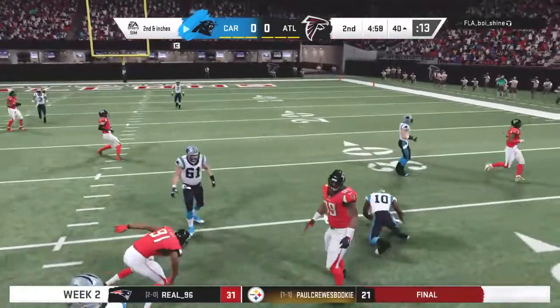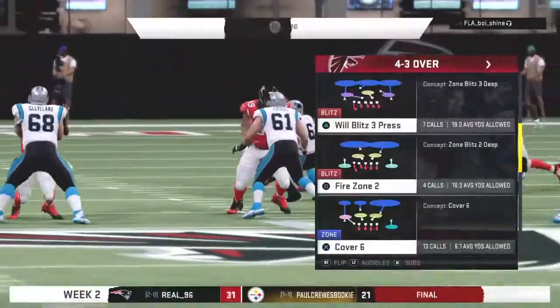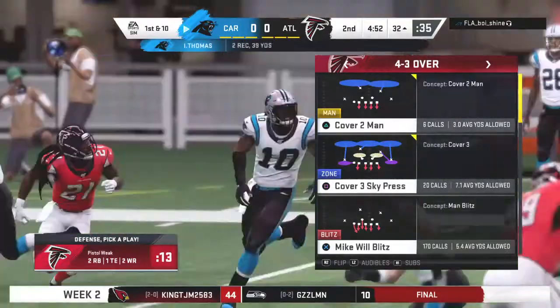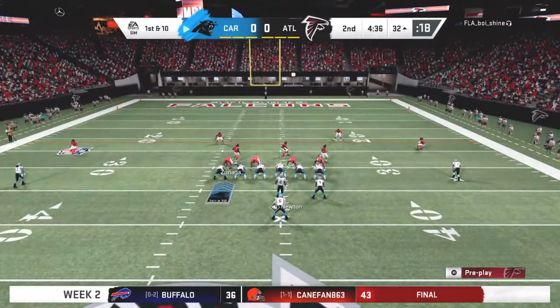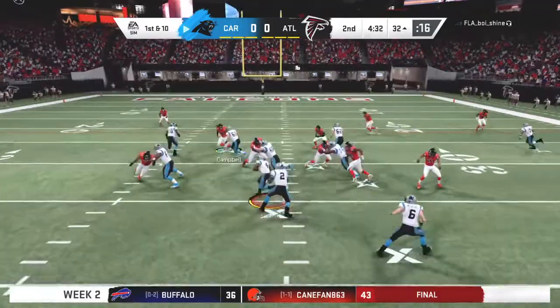Pass complete. Newton finding his tight end, Thomas. And he gets it down to the 32. 9 yards to pick up there, and it's a first down. When an offense reads blitz, doesn't matter where it's coming from, tight ends know that they become a big part of the passing game because they should be an easy outlet when all those extra bodies are trying to get to the quarterback. A hot route, so to speak.